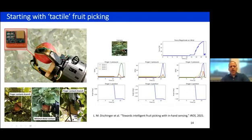But an issue we had was with these devices and these grippers that have these spanning fingers. When you're doing manipulation in these very cluttered environments, there are always these unintended collisions. An example here is a finger that contacts a branch. Here there's vegetation between the finger and the fruit, and here the finger contacted a branch.